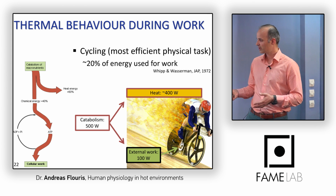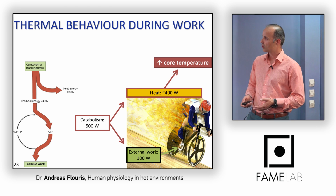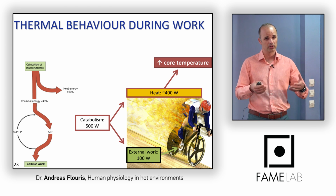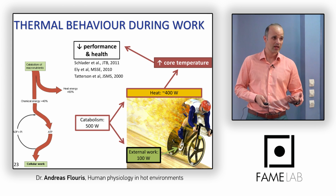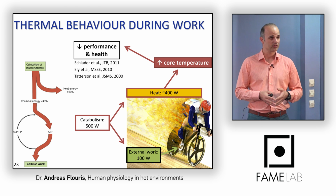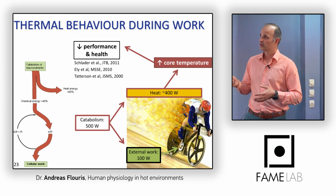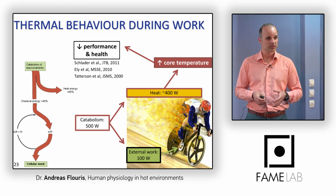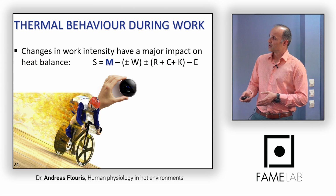And we have to find a way to dissipate this, because if we do not, core temperature will go up, as I mentioned earlier. And this will have, as a result, a reduction in performance. There is not a single study in the literature that hasn't shown that when we get hot, our performance goes down. This is proven by many authors.